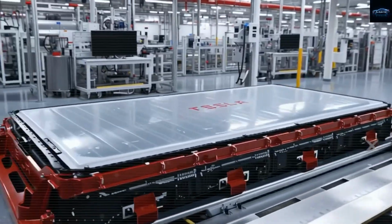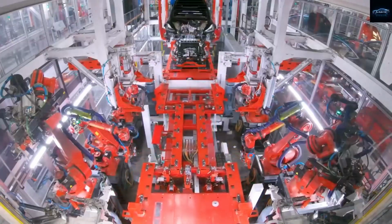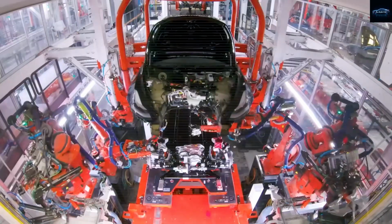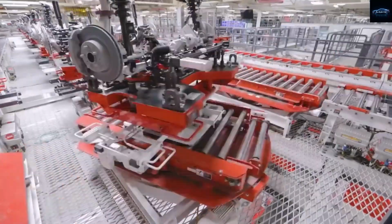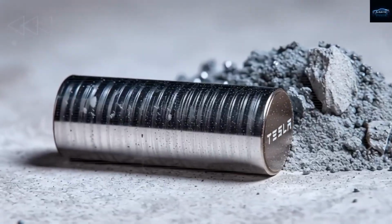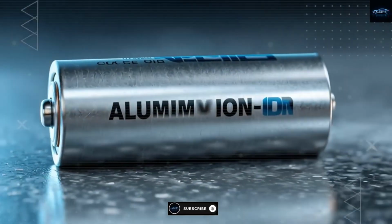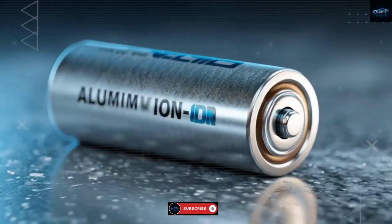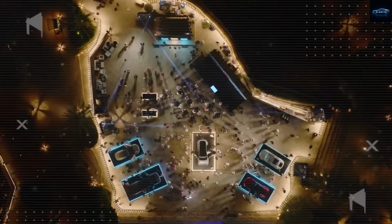Then there's charging speed. Lithium-ion batteries take about 30 to 40 minutes at a Tesla supercharger to get to 80%. That's not ideal if you drive long distances or have a tight schedule. Aluminum-ion could drop that time to under 5 minutes. For the Model 2, which may use a 40 to 50 kilowatt-hour battery, a full charge could take just 3 to 4 minutes. That's as quick as filling up with gas. For city drivers without home chargers, that's a game changer. You could recharge during a coffee break.